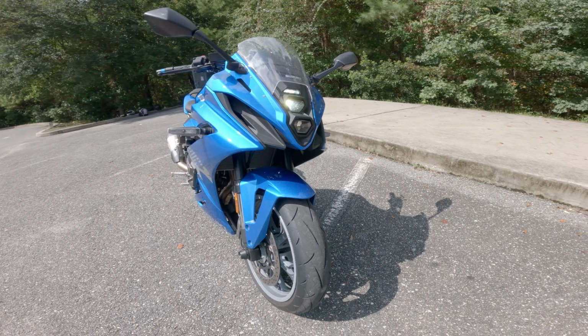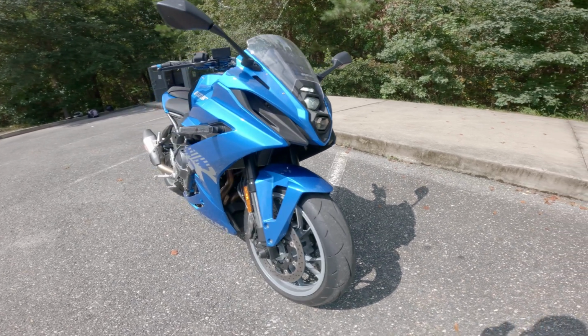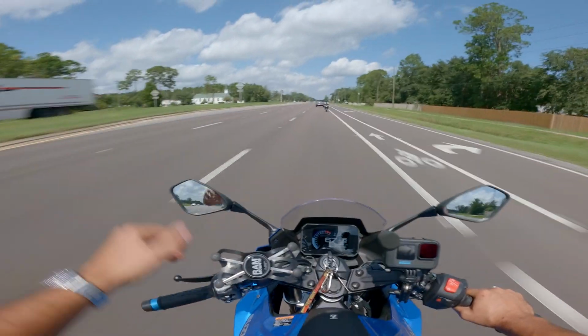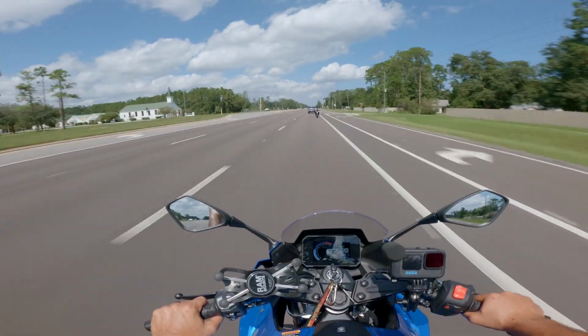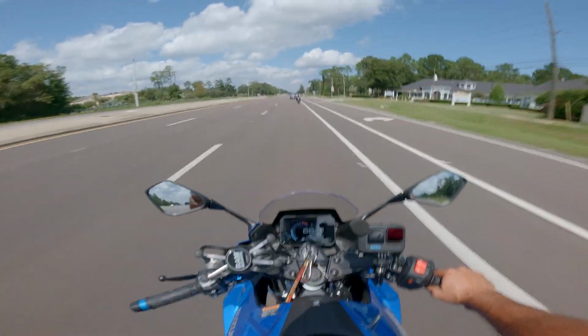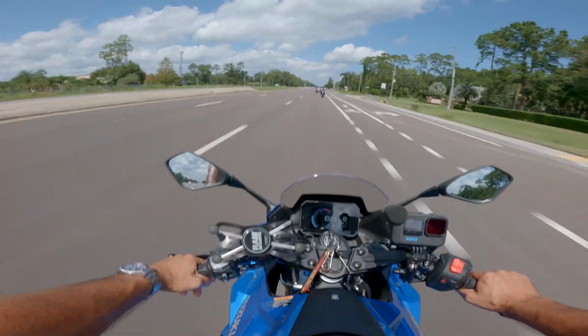Mirrors are awesome. They haven't moved. I can see behind me. They're very clear. They're very wide. Yes, they may look kind of ugly from the front because all factory mirrors look a little wonky. They just look like big Dumbo ears. But using them actually from this side, which is the purpose of the mirrors, they feel really good.